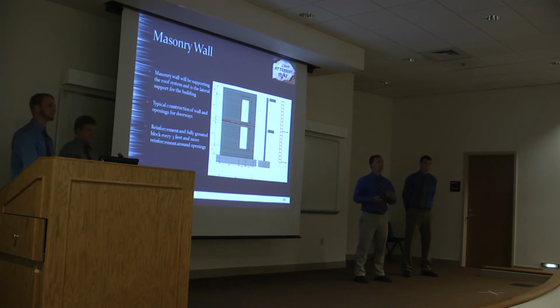Here is actually our worst case scenario. These openings right here are two doorways right on top of each other, so that made it very big openings in the masonry block. That's what controlled. We had a 10-inch masonry block with grouting and reinforcement every 3 feet.